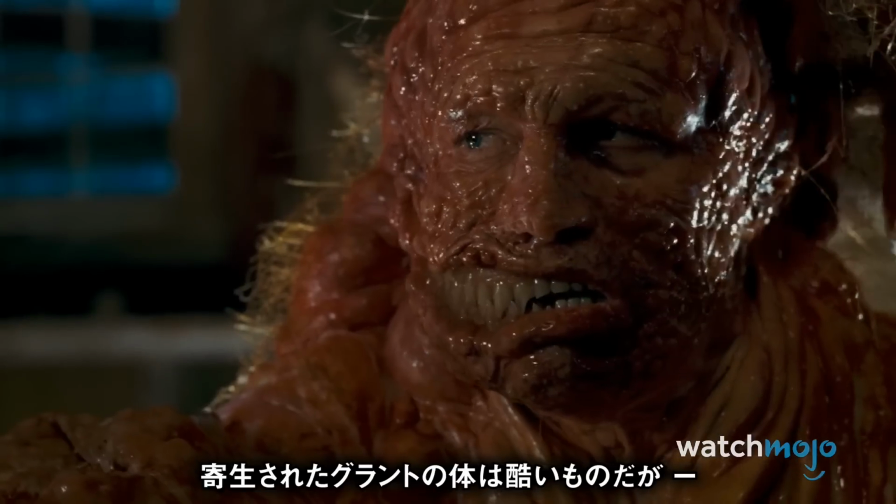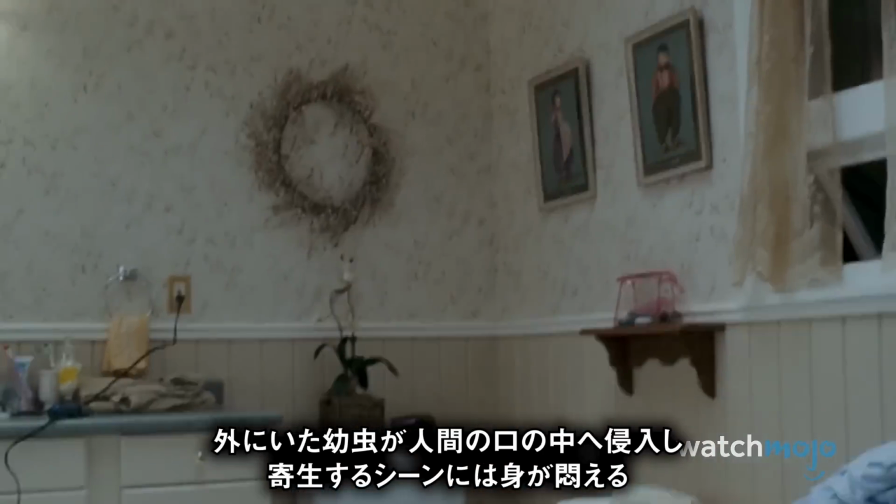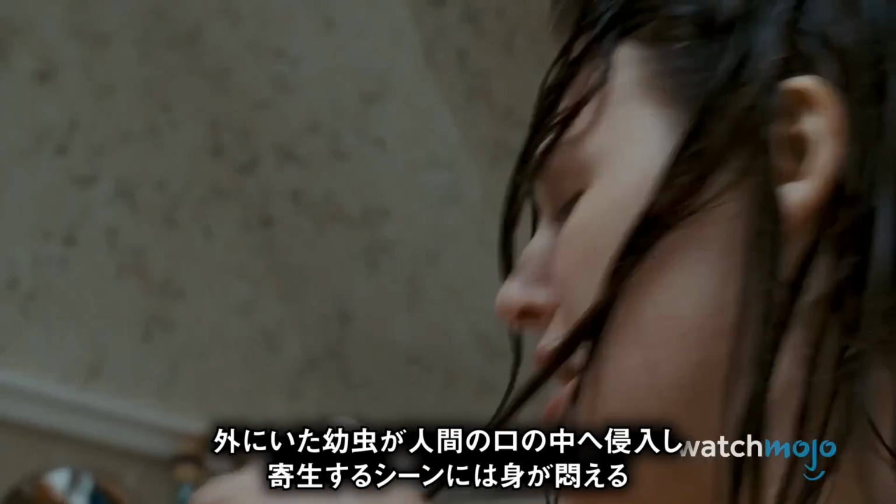The transformation of Grant into a tentacled monster is awful enough, but what really gets under the skin are the squirming larvae, wriggling through windows and doors and into their victims' mouths.